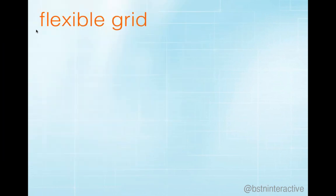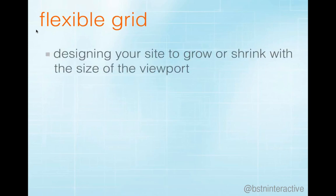Now, the flexible grid is really not a new idea. It's something that had been with us in web development for quite some time, actually. It was often referred to as adaptive design, and basically consisted of building our site in a flexible manner that would allow it to grow or shrink with the size of the viewport or the user's screen. And this really came about early on in the days when monitors typically were at 800 by 600 resolution. And as newer monitors were coming out and giving us larger screens, we had a lot of white space in our designs. And it was a way for us to build our sites that could grow, really, not shrink, and fill that white space.